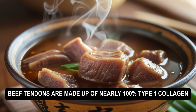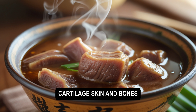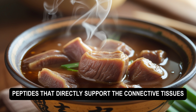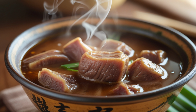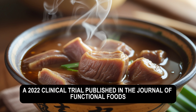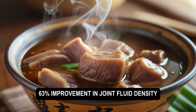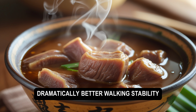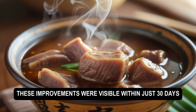Beef tendons are made up of nearly 100% type 1 collagen, the same type found in your ligaments, cartilage, skin, and bones. When cooked properly, they release high levels of gelatin and collagen peptides that directly support the connective tissues that weaken and deteriorate with age. A 2022 clinical trial published in the Journal of Functional Foods followed participants over 60 who consumed collagen-rich tendon stew 3 times per week. The results were stunning: 63% improvement in joint fluid density, 41% reduction in knee stiffness, dramatically better walking stability. And most impressively, these improvements were visible within just 30 days.